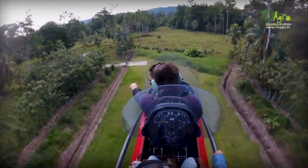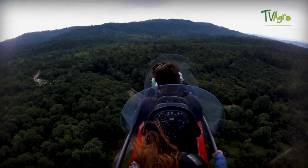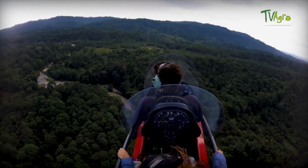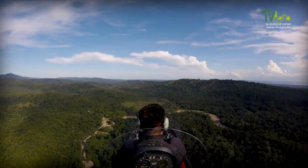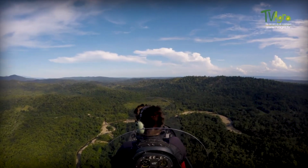We enjoyed a high dose of adrenaline in the gyroplane, where we had the opportunity to observe the treasure that houses this reserve and its borders. Now another adventure awaits us, a journey on horseback to learn about a history of conservation of more than 25 years.